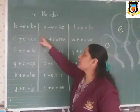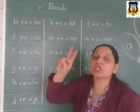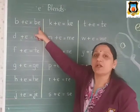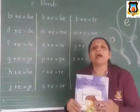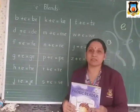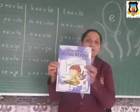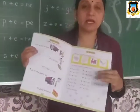So all of you understood what is the meaning of blends? Blends means a mixture of two letters that makes a new sound. That is called blends. These blends help in making small two or three letter words. We will see all these blends again in this phonics book. So this is our phonics book. All of you open page number 31.